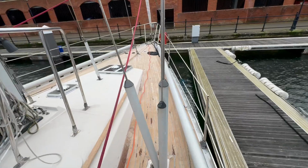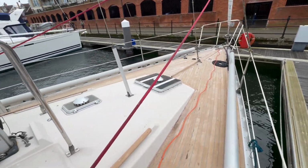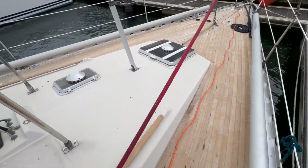By the way, apologies for the noise in the background from Mr. Fisherman. He's just revving his boat ready to go.